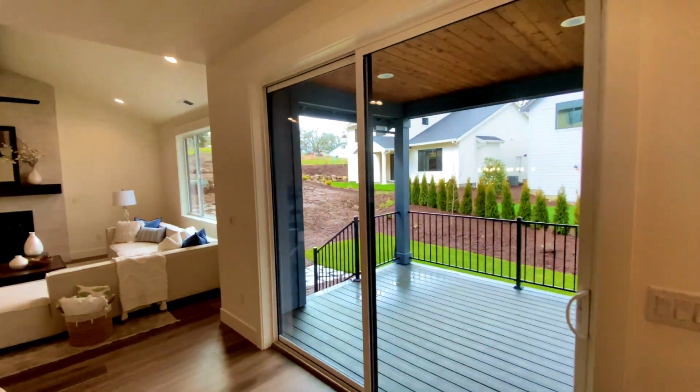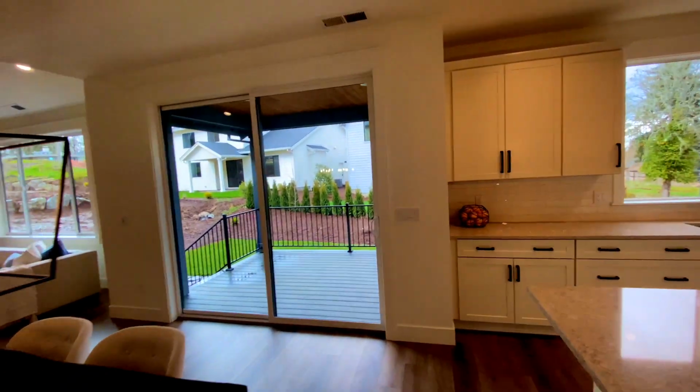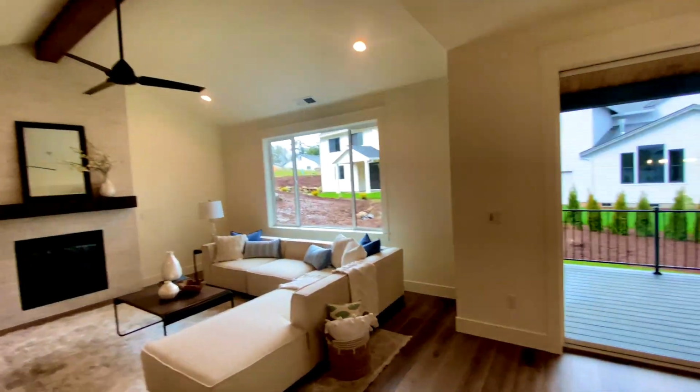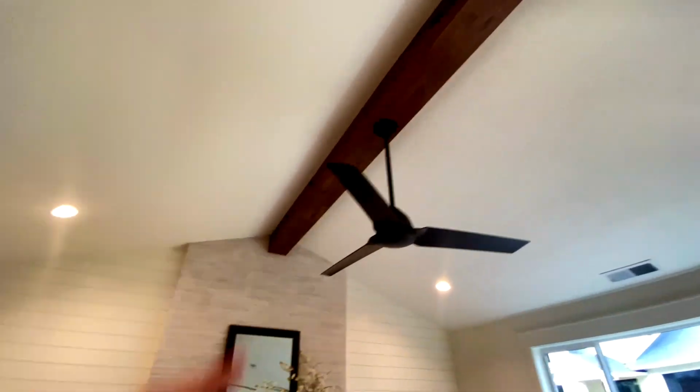This sliding glass door is massive. If there's one thing I love about homes, especially these new constructions, it is the natural light and vaulted ceilings. This exposed beam is exactly what I'd be wanting, and it ties in perfectly with the flooring.